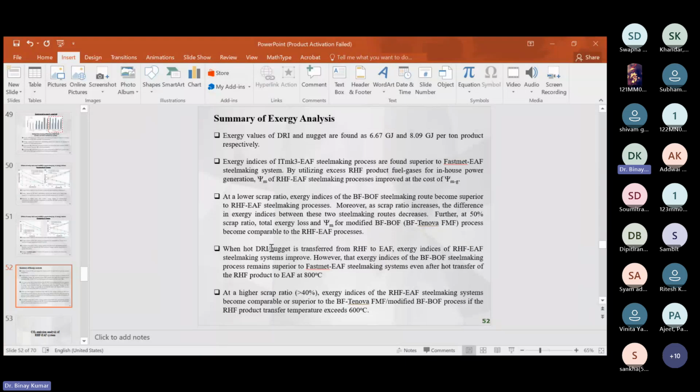And when hot DRI or nugget is transferred to the electric arc furnace from the rotary hearth furnace, exergy indices of the RHF steel making system further improve. However, the exergy indices of the BF steel making process remain superior to that of the RHF EF steel making systems, even after hot transfer of the RHF product to EF at 800 degrees centigrade. And at higher scrap ratio, that is greater than 40%, exergy indices of RHF steel making systems become comparable or superior, depending on the RHF product, to that of the BOF modified BOF process if the RHF product transfer temperature exceeds 600 degrees centigrade.